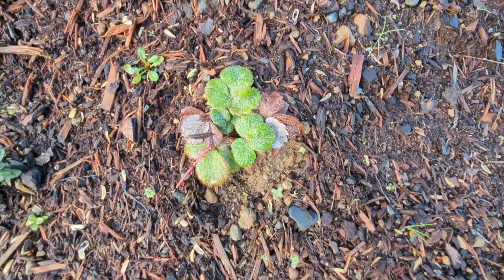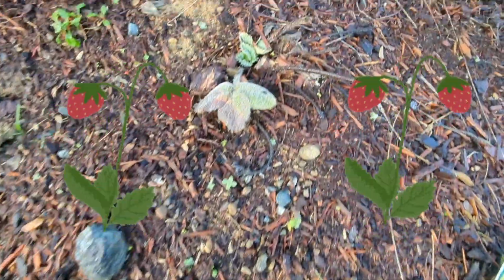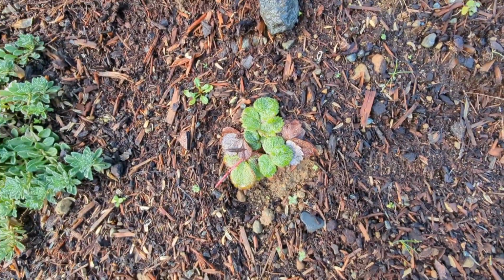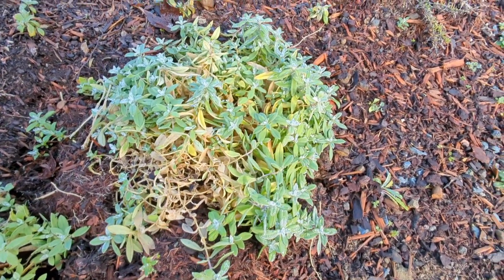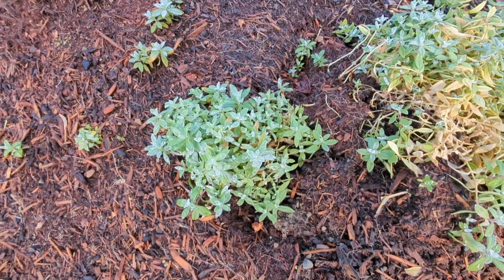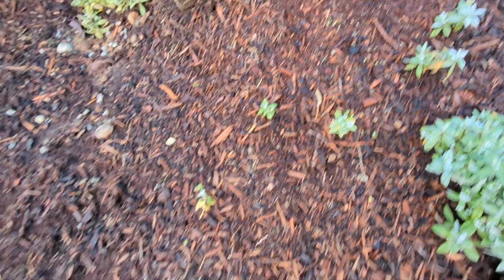I have lots of different strawberry propagations or transplants on this bank. They are not all my alpine strawberries. I've got different varieties growing here and there. This is my mother snow in summer plant where I did my divisions from, doing really well, and there are little baby snow in summers growing everywhere.